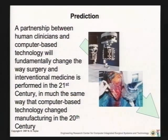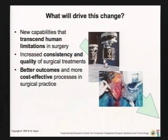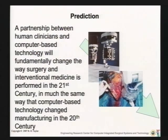What they do is they're means of coupling information to action in the physical world, in partnership with people actually, to enhance a process. What got me interested in computer-integrated surgery was the perception that that same partnership that let us do systems like this could make a big difference in interventional medicine.